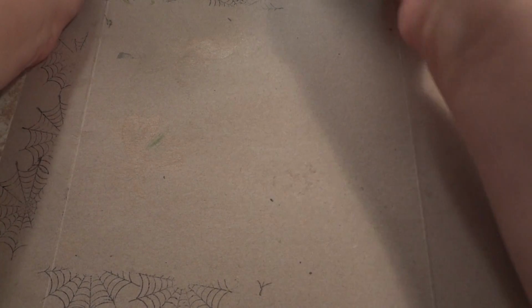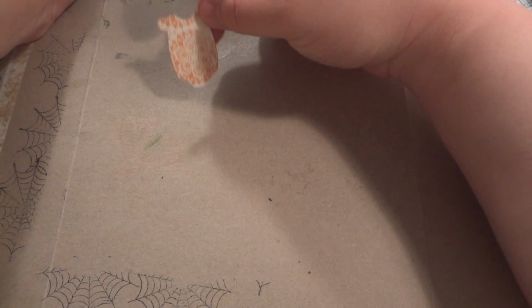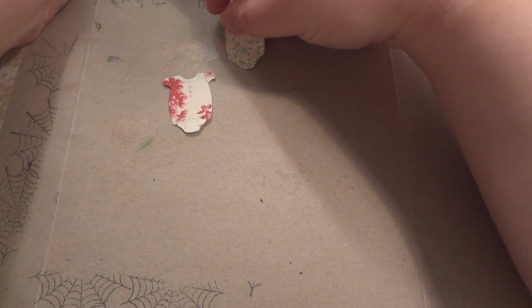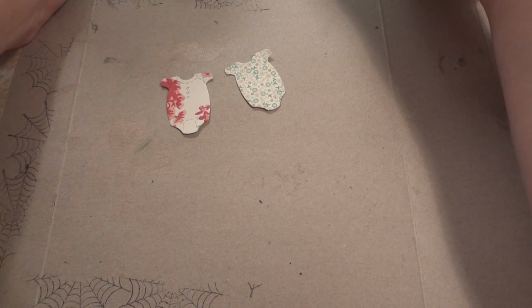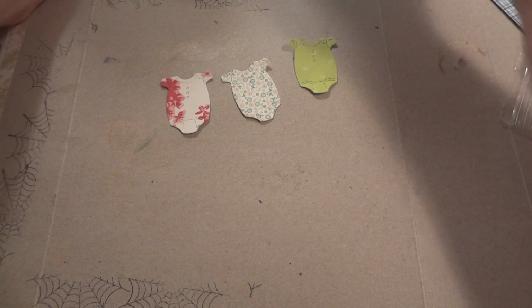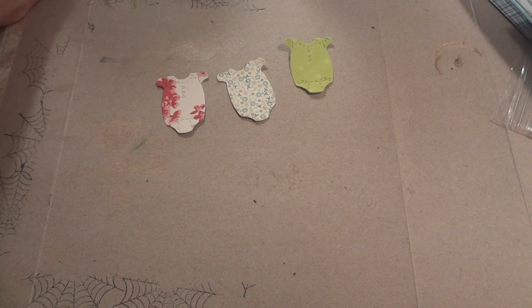Okay, so one more card. I have a piece of pink scrapbooking paper in my scrap box that says baby all over it. Baby girl or something like that. So I decided I want to start making some baby cards because I don't have any on hand. So I started cutting out these onesies. I've only made one card so far, but more will come.